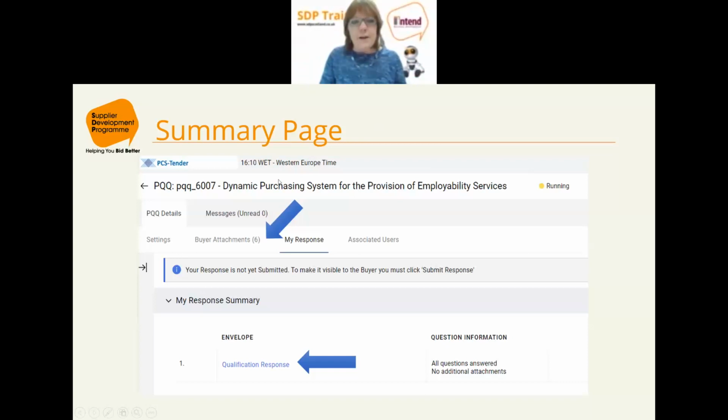So we're here now at the DPS for Employability Services, and under PQQ details, we've got settings. That will tell you when the deadline is for any submissions, which I think is 2027. It will give you a contact detail, but most of that you have to do through the messages. Most important is this area here for buyer attachments.